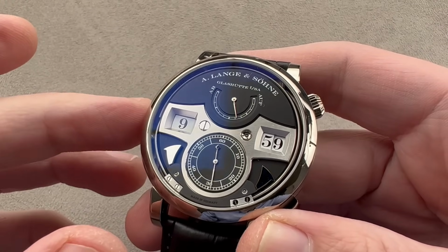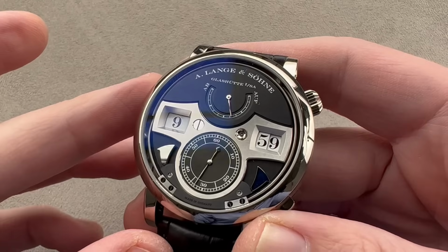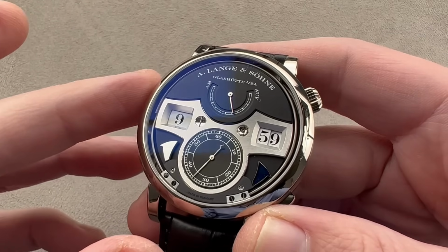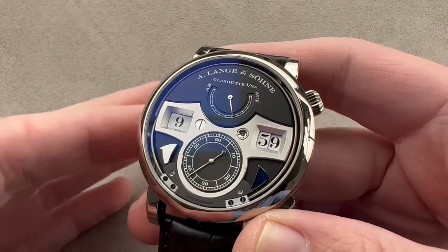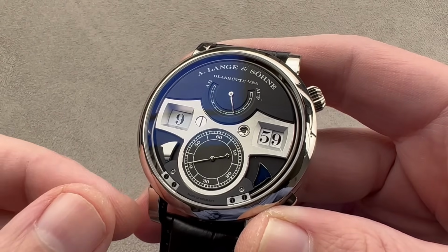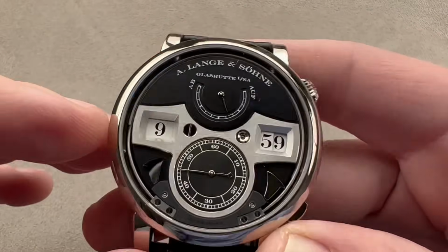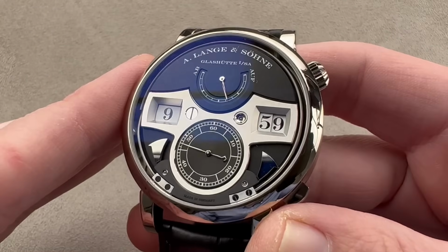striking complications. Of course, the Zeitwerk, launched in 2009, won the GPHG Aiguille d'Or as the best watch in the industry for that year. Impressive for an East German-made watch to win at that Geneva institution. And 2 years later, the Zeitwerk Striking was released. It's a bigger case. This is, of course, 44 millimeters in diameter.